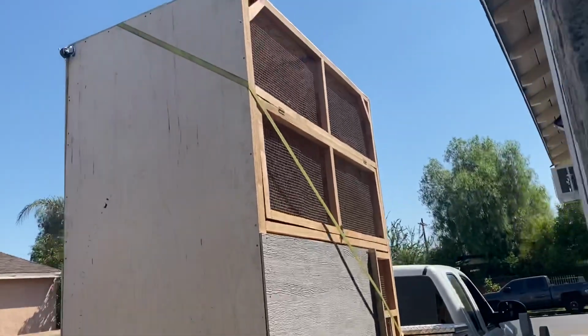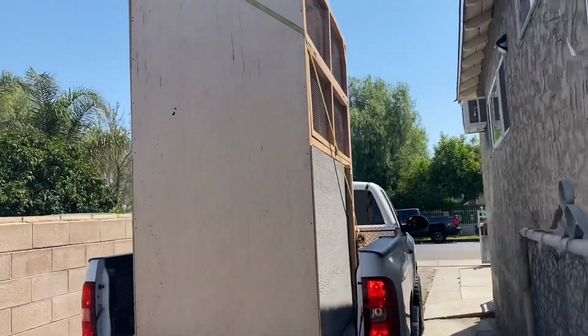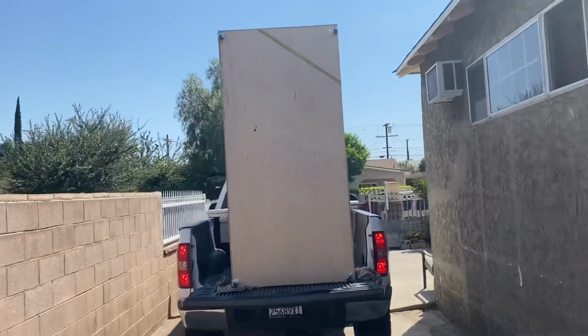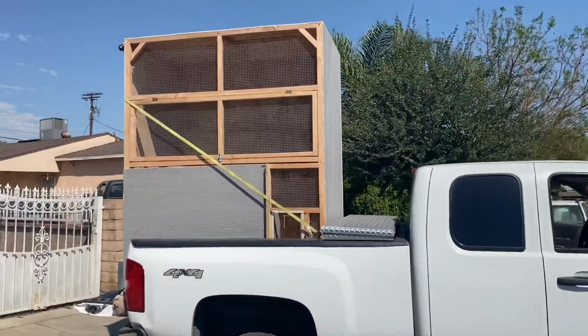There she is, going to go home. Man, I hope it made it. I hope it makes it home. Jeez. There you go, we took out the landing board because it doesn't fit, but we'll install it later.